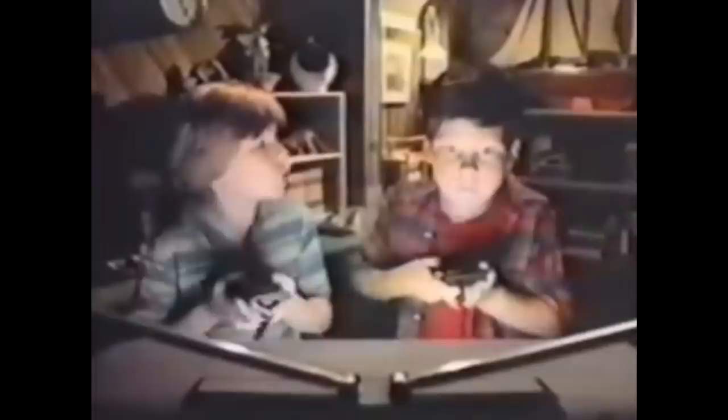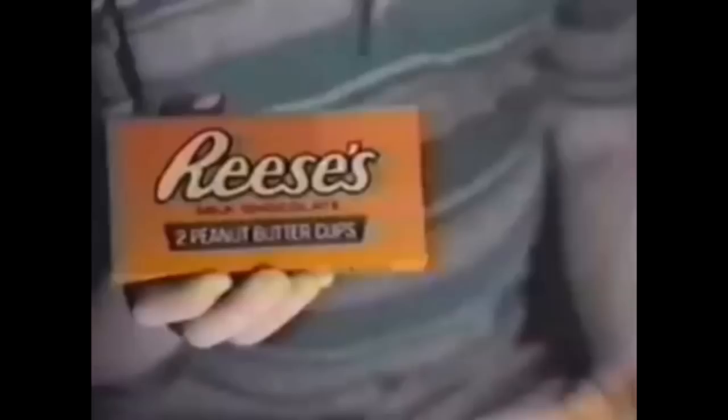Peanut butter cups. Real milk chocolate, delicious peanut butter. Two great tastes that taste great together. Reese's? Yeah. Reese's peanut butter cups.